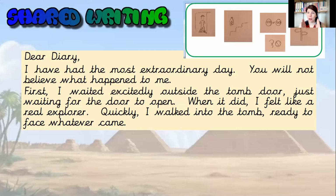I'm going to write about the door slamming shut, going up those stairs, and finding an extra corridor. So I'm going to have the door slammed shut behind me, but I had a bright lamp to guide me. The door slammed shut behind me, but I had a bright lamp to guide me. I think that's a good start.